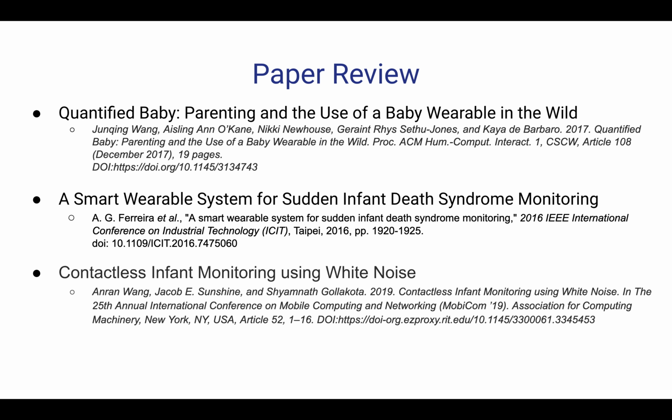To go further, I'll be reviewing two papers and lightly touching on an extra paper to show an innovative way babies can be monitored. The first paper focuses on understanding the impact of wearable devices for infants and how these devices directly affect parenting styles. The second paper presents a way to get all the required vital readings to detect early stage of SIDS. And lastly, the third paper presents a novel approach of monitoring infants using white noise generated from smart speakers like the Amazon Echo or the Google Home without direct contact with the infants.